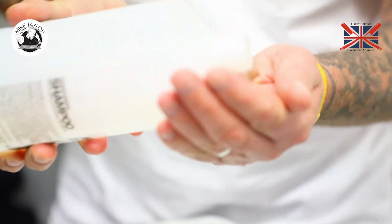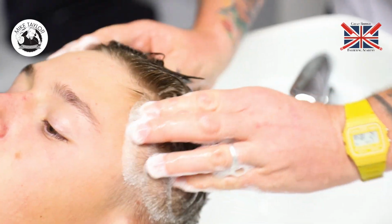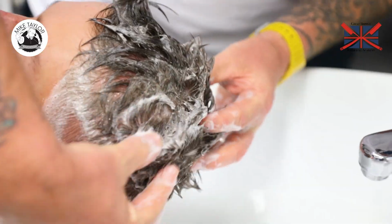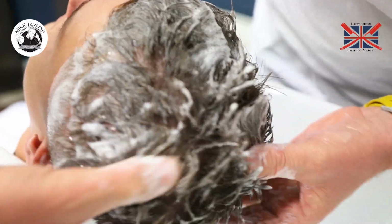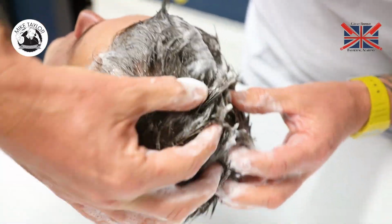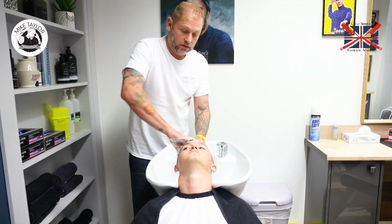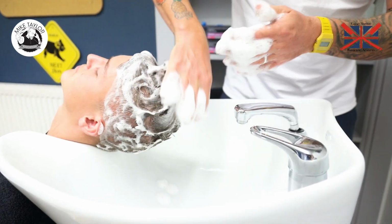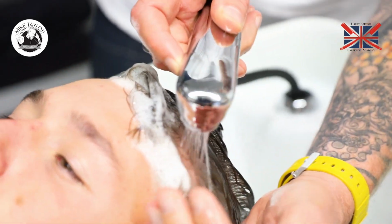Apply shampoo to your hands and spread over the hair using effleurage technique. Use rotary technique to help remove dirt and grease from the hair. Then move on to friction technique to stimulate the scalp. Now rinse out the shampoo. Apply a second shampoo and repeat the techniques above and rinse. Use a third shampoo if necessary.